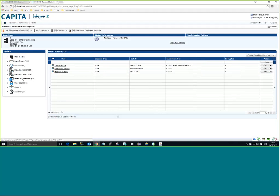Finally, we've got an extra level of detail where we can hold the data locations. So again, the core HR system, I've got my employees. Yes, I've got details about my employees. But here we can actually say, well, I've got the main employee record with the name and address and all those kind of things. But I've also got details of annual leave, medical history. If we're recording people's sickness in here, we technically have other data about that employee, and we can record the granularity of that data. So if somebody comes along and says, I want to be forgotten, or they want to get their data, we know where to look for the data, and you can record that fact.